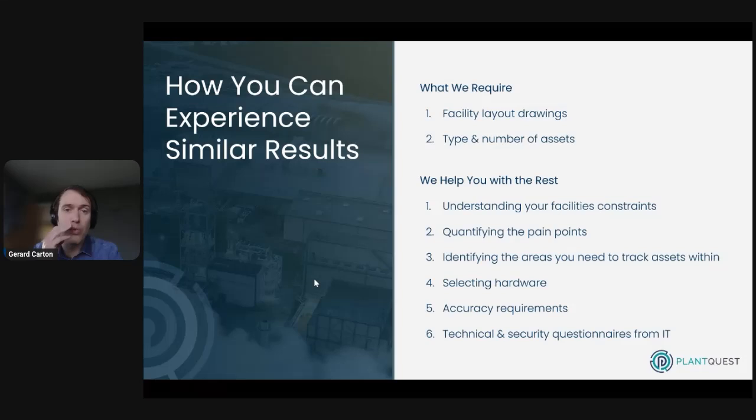So looking at Wirepas in your facility, it's very easy for us to look at a facility and know exactly what's required in terms of resource and effort and cost. All we need really from a client is their layout drawings and the type and number of assets that they want to track. Because we work exclusively in pharma, we understand your facility constraints.